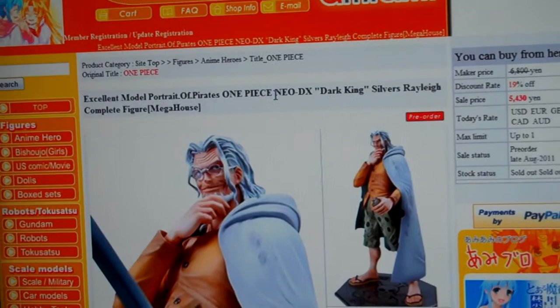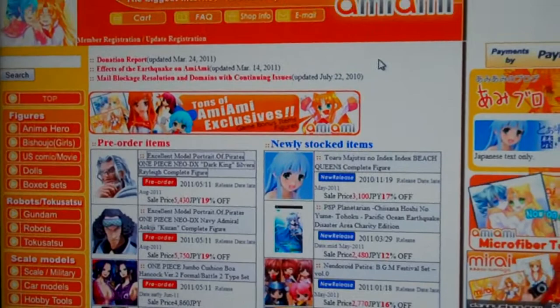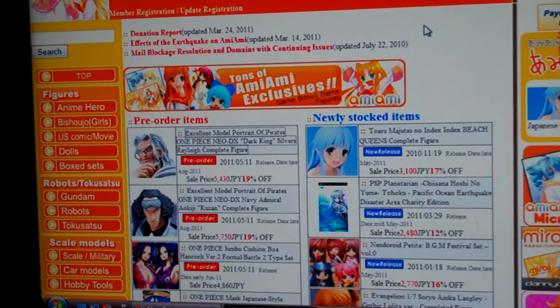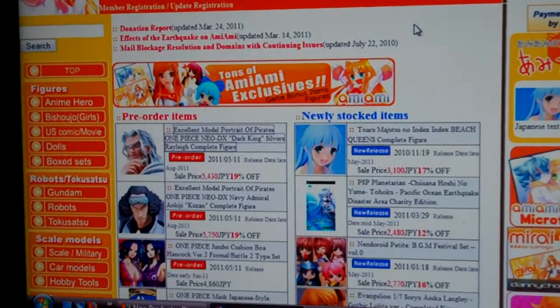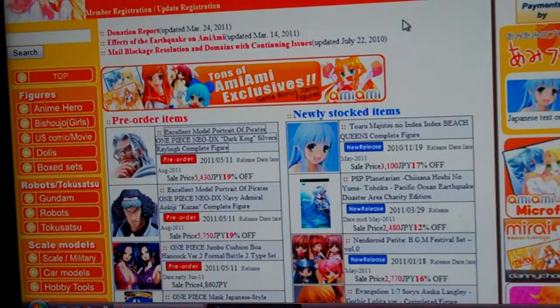Yeah, well, this is De Morcer. And today I'm doing something a little bit different. Some people have asked me where I buy my figures and whatnot. So I thought I'd do a little rundown of the different sites I use, because there's a lot of them. So, first off is Ami Ami.